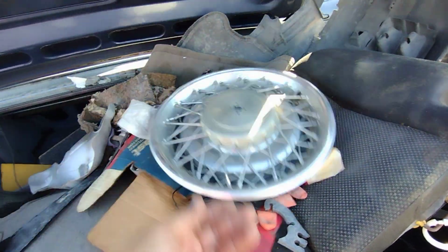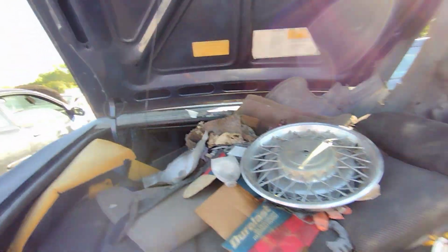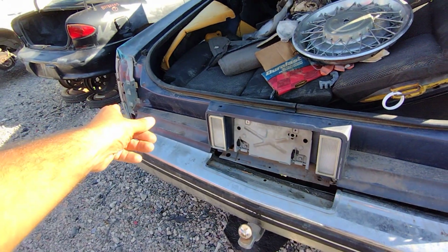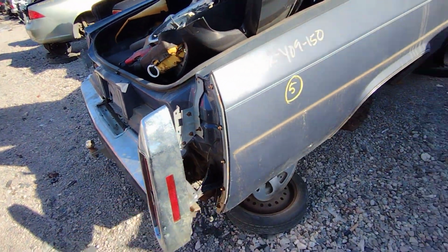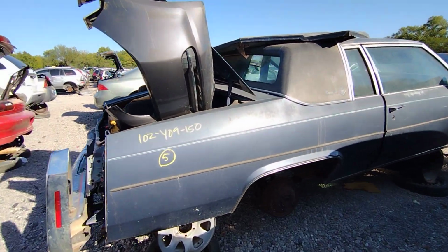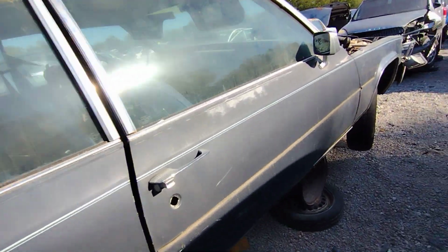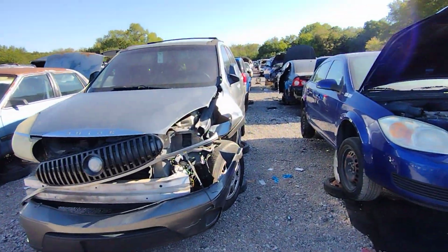There's one of the... They didn't take all the hubcaps. No, that was missing. I think that was missing. Did they take? I can't remember on this. What was here? But there it is. That's what they took from it. So let's go check out that Cadillac, the new one that came in.